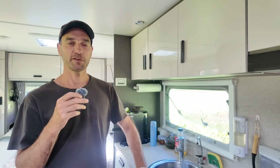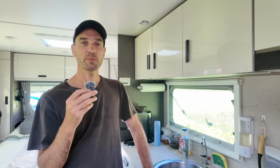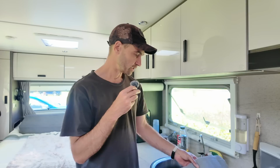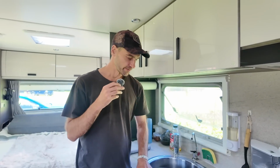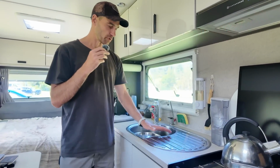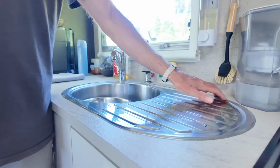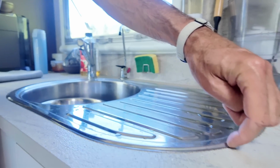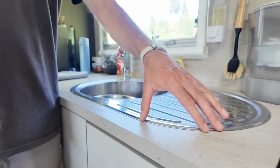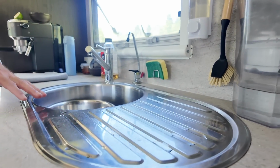Now let's have a look at a few issues we've encountered on the inside so far. The inside hasn't been quite as bad as the outside, but there are a few little things. The first thing we noticed is that the kitchen sink here is not sealed around the edges. So when you're parked at an angle and for some reason water runs over the edges and builds up around here somewhere, it will seep in through the sides and come out underneath the sink. It is not a huge issue if you're a little bit careful, but that was something we noticed pretty much straight away.